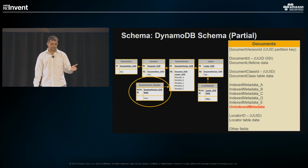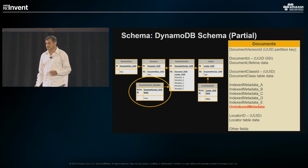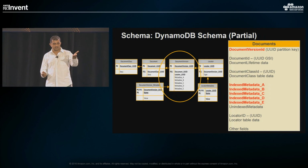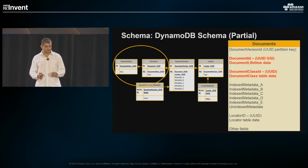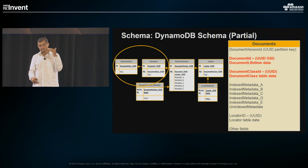Second, the version metadata. All the key values became a JSON blob, and we stored it. The document version itself became our partition key. That is the UUID. And we had 5 indices in Oracle, and those became our 5 columns in the documents table. And then the document and the document class became these 3. So that's how all of this data became one wide table.